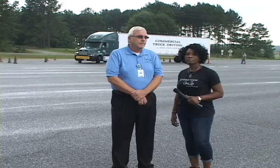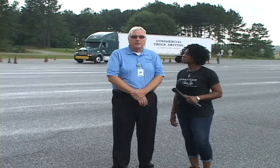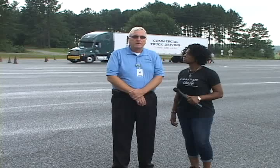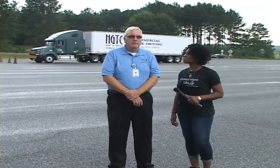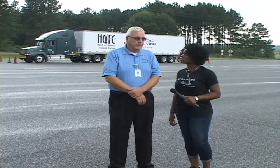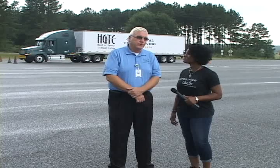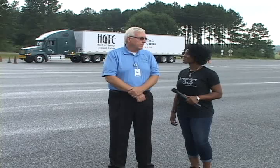Okay. So they take the written test and get a learner's permit. You have to get a learner's permit for a truck just like you do when you're 15 to drive a car. And after they get that permit, they work out here where we are on the range. They learn to back and inspect the truck, hook up trailers, unhook trailers. And after they get a little comfortable with that, then we take them on the highway.